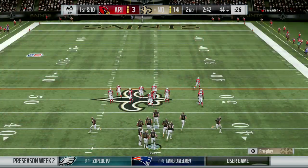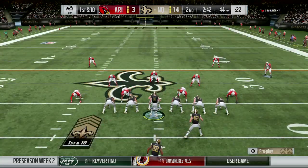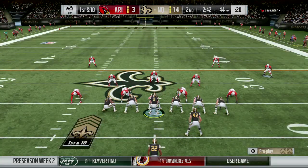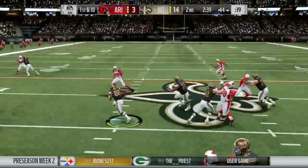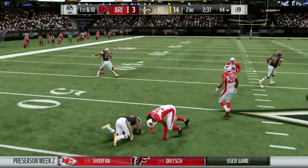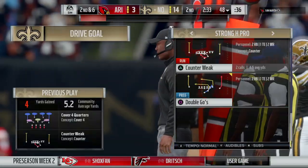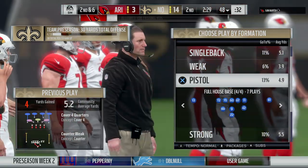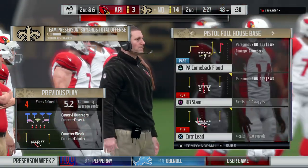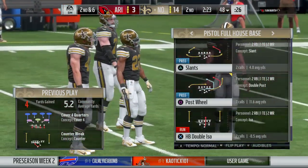So good starting field position for him here as they come up 1st and 10. The drive starts here with a carry by Ingram. Oh, come on, and he's going to bull his way forward to the 48. They give him 4 yards there. It'll be 2nd and 6. Tough running there. That's a hard-earned 4 yards. Yeah, those are the unsung kind of runs. They don't fill up the stat sheet, but they do set you up in good position on second down.